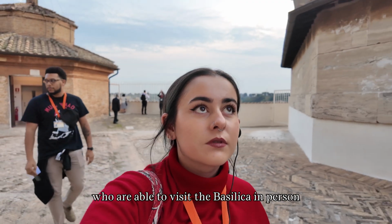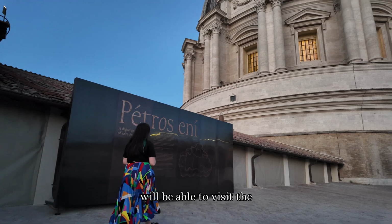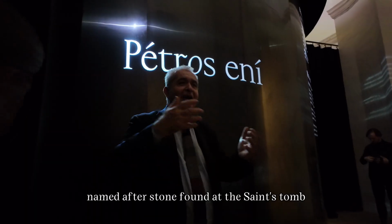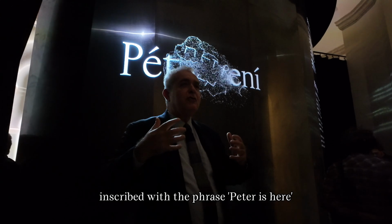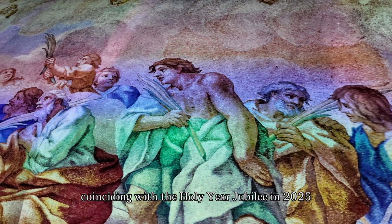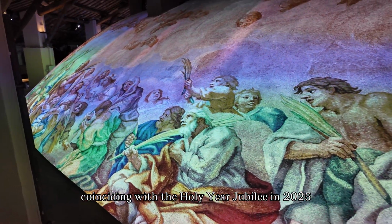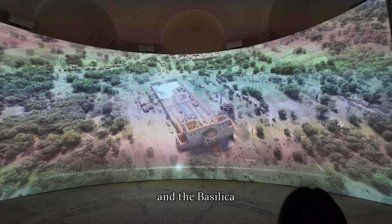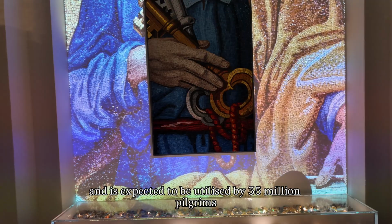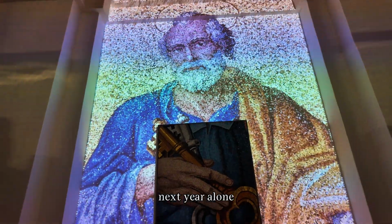Those of you who are able to visit the Basilica in person will be able to visit the Petros Eni exhibition, named after a stone found at the saint's tomb inscribed with the phrase, "Peter is here." Coinciding with the Holy Year Jubilee in 2025, the immersive experience follows the life of both Peter and the Basilica, and is expected to be utilised by 35 million pilgrims next year alone.